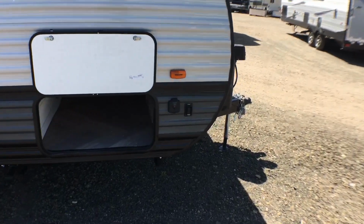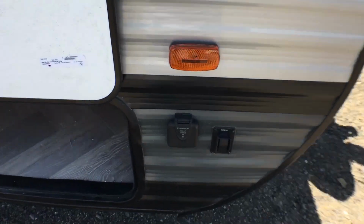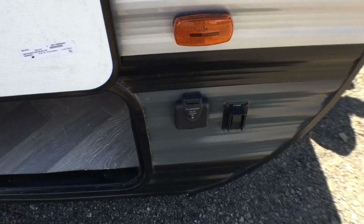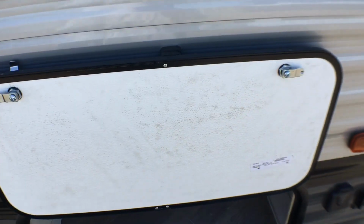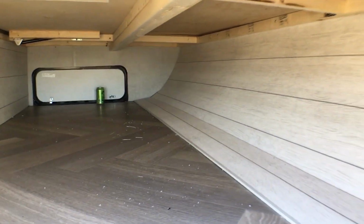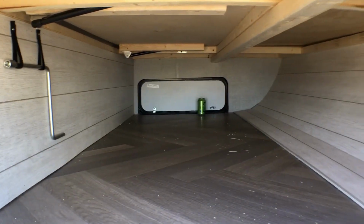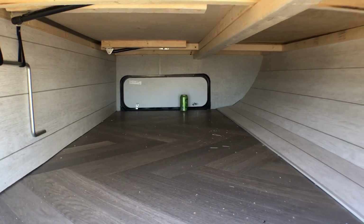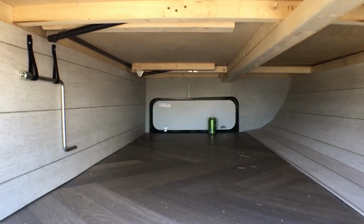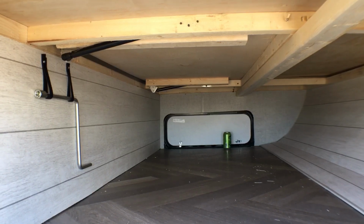Up here on the front, you're going to have your solar prep, I'm sorry, your power stabilizer jacks for the front. And then right here you have your storage. These are held up by magnets, which is a nice upgraded feature. And if we look down here, you will notice your nice pass-through storage. It is unobstructed, and you have some tool storage over there. Bigger door on this side, smaller door on the other side. And remember, you still can get to this from the underbed storage.